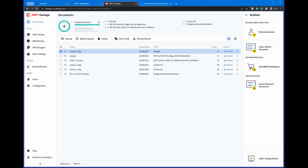Now, of course, you're probably asking the question, well, what if I have another type of document? Again, the marketplace, it's huge in terms of how many different assets we've got there, about 150 ready to go. So a lot of different types of documents are already covered. But of course, with Vantage, you can do more. So you can either take one of the existing skills, for example, an invoice skill or bill of lading skill, and you can then make it your own.